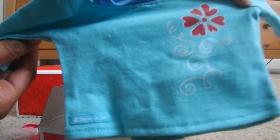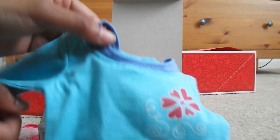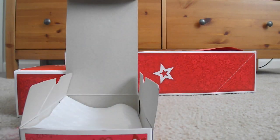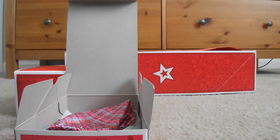I also have this cute little shirt. Like, oh my gosh, it's a purple little shirt, kind of like it has a tank top under it. It has this little design, and on the back, it has just Velcro. And then the pants are these really cute plaid, kind of striped, and they're elastic. And that is super cute.